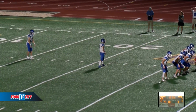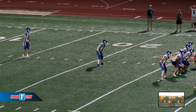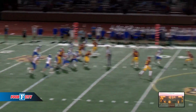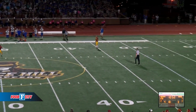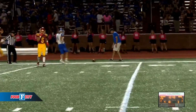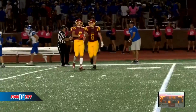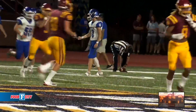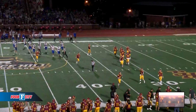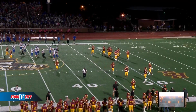Moon back to receive this punt by Puck after a 3-and-out forced by the Science Hill defense. Puck's punt, a good one. Good hang time and gets a good bounce and rolls out of bounds at, we'll say, the 35-yard line. That's where Science Hill will take over for their first offensive possession, 10:46 to play here in the third quarter.